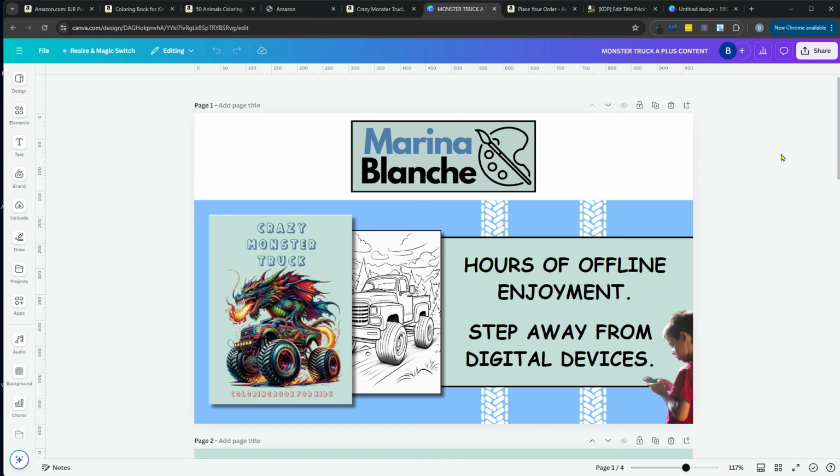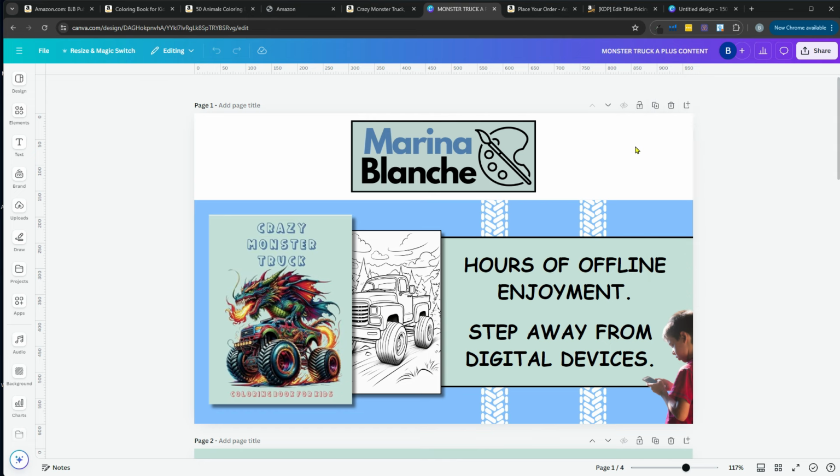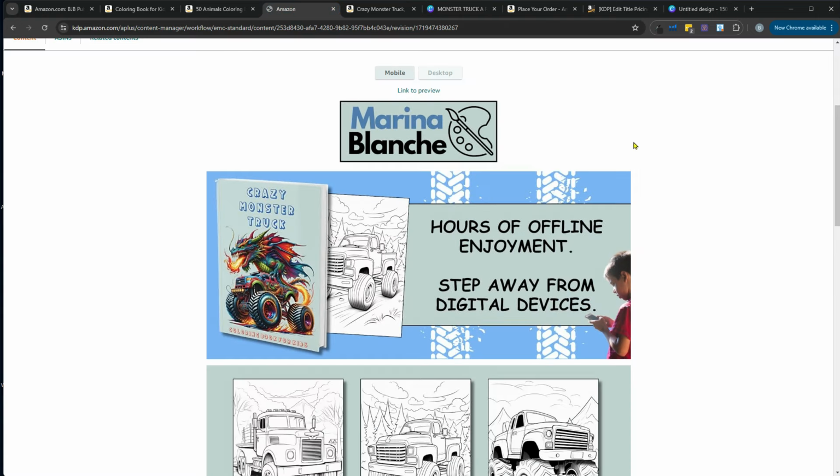Now, when you come to create this module, if you have Canva Pro, you can delete the white background, then you can save it as a transparent image. Or if you don't have Canva Pro, you can add the white background here, and that way, when it shows on your Amazon listing, it will look like the brand logo is floating as the white space blends in with the Amazon listing. More digital real estate equals more opportunity to decrease shopper uncertainty that will lead to better conversions and more sales.